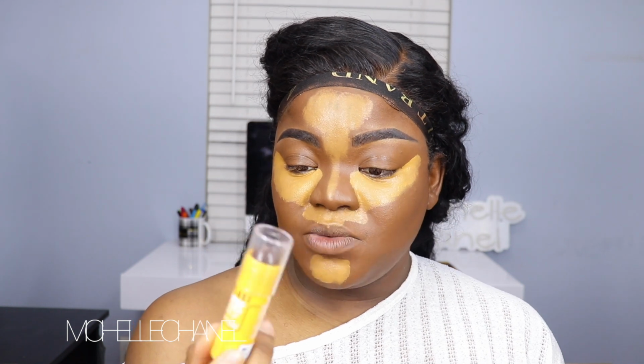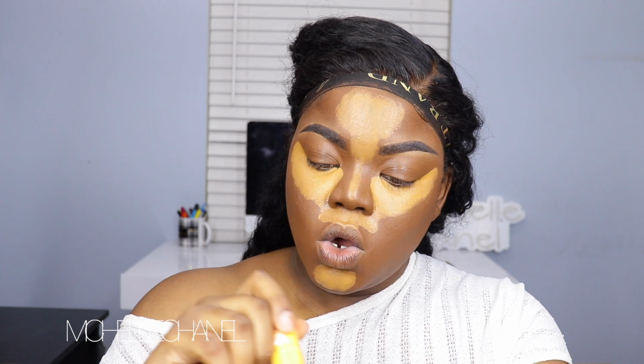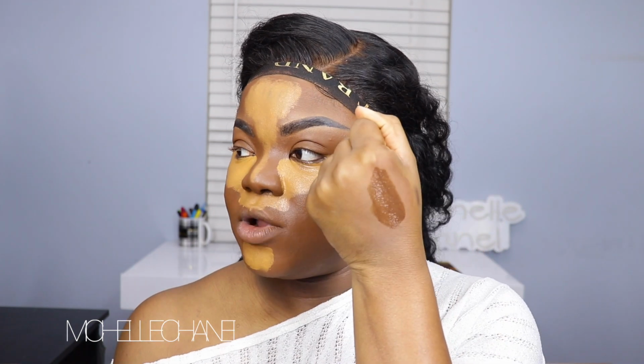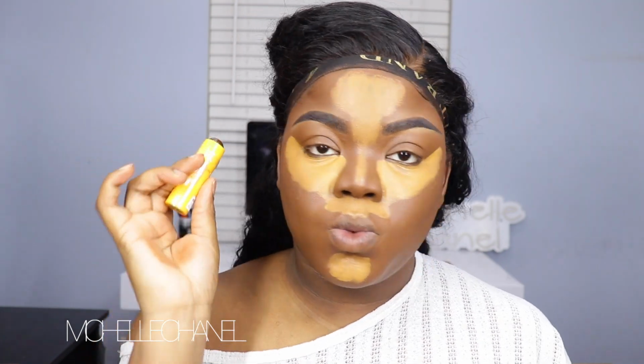And I got this really, really dark shade. It's called Dynamic Bronze. I'm just going to rub it here. Oh, this is actually like a really thin formula. Wow, I didn't expect that. It's fine. It's fine. And so we're going to go in and contour.